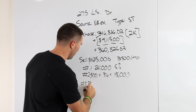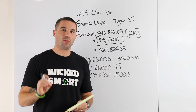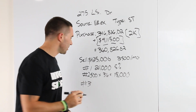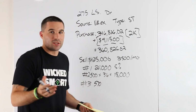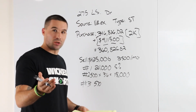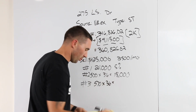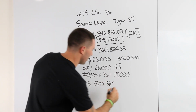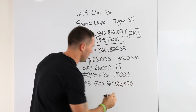Payday number 3, there is a $570 principal reduction every single month on this deal. So as you can imagine, since we own it subject to, I'd like to stretch out as long as possible, which I'm sure you can allude to. So, and we'll do that by 36 months. The principal coming off the property is going to be over $20,000, $520.